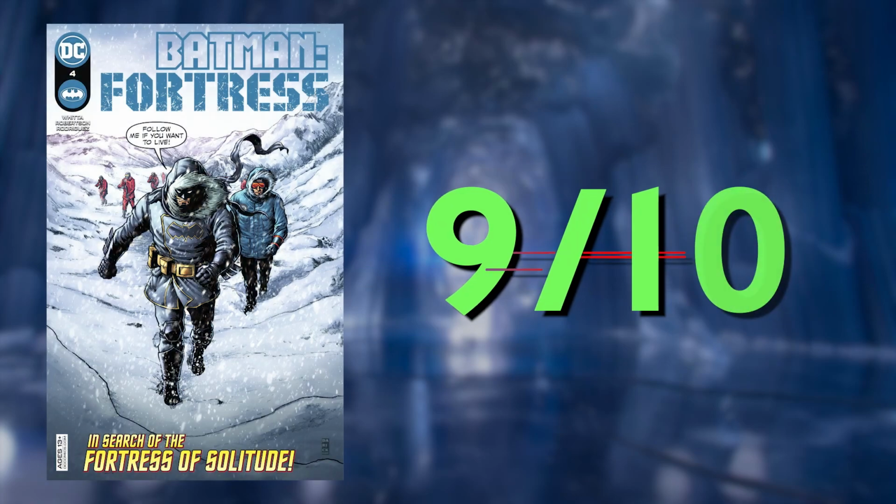Batman Fortress issue 4 pushed the story forward in a really meaningful way, giving Batman a solid direction and plan and introducing some really surprising and fun characters. I'm going to give this issue a 9 out of 10.